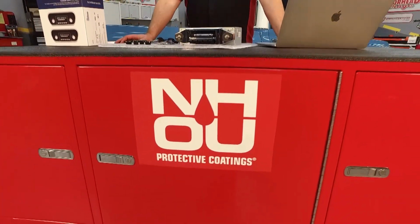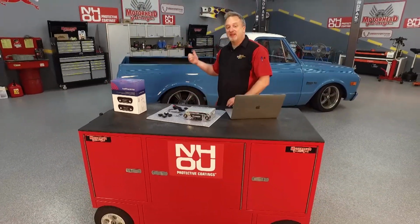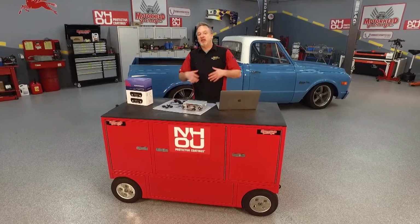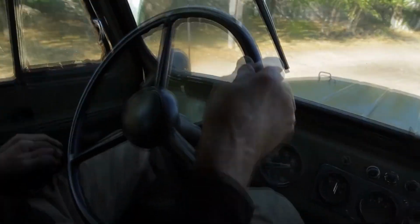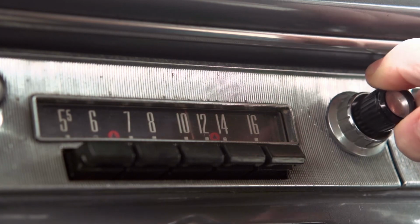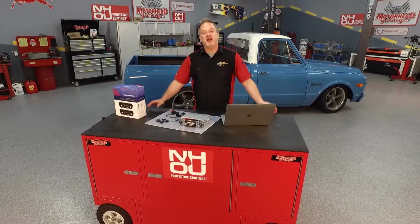This is Motorhead Garage presented by NHOU Protective Coatings, and that right there is a great looking 1971 Chevrolet pickup truck. We have fond memories of those when we were growing up, seeing them driving around. You know what? Riding in them wasn't that great. When it came to stereo sound, you had none. It had an AM radio that came factory, and that was it. And if you had a speaker, it was just like a little clock radio up in the dash.